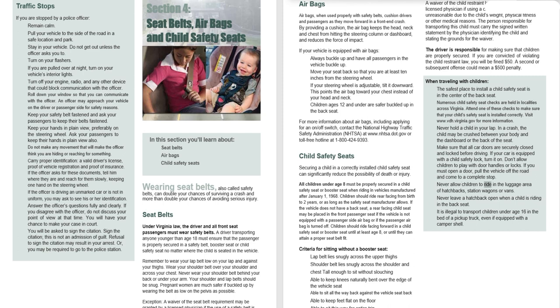Never allow children to ride in the luggage area of hatchbacks, station wagons, or vans. Never leave a hatchback open when a child is riding in the back seat. It is illegal to transport children under age 16 in the bed of a pickup truck, even if equipped with a camper shell.